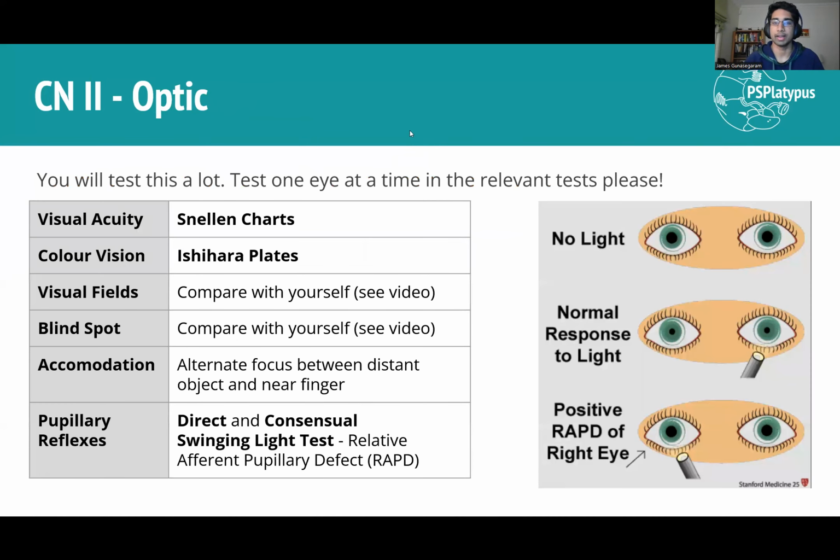All right. So that said, the optic nerve is sort of the polar opposite because we test this a lot. In fact, between the optic nerve and the extraocular muscles, the eye stuff takes up about half of this exam's runtime. So we're going to run through each bit in turn, and so hopefully you can see how they all fit into a wider idea.